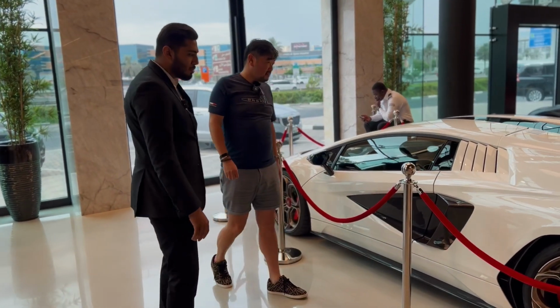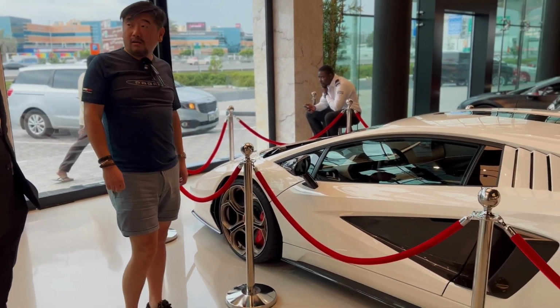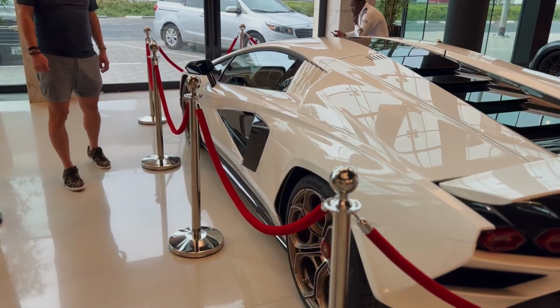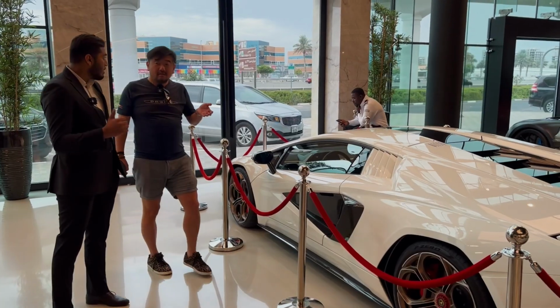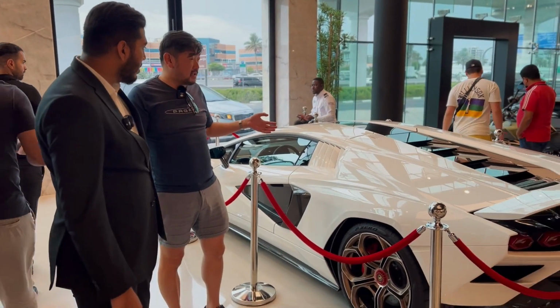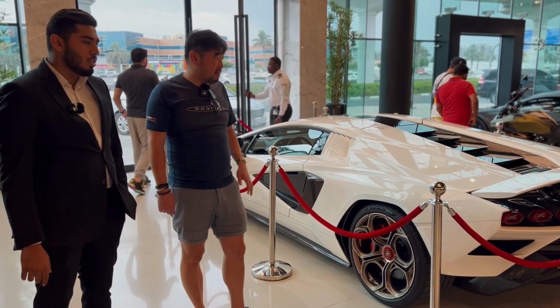The brand new Lamborghini Countach, only one in the Middle East at the moment. Oh, the only first one? Yeah, the first one in the Middle East at the moment. The second most powerful Lamborghini after the Chiron. The Chiron, they made 63 of them. They made 106 of the Countach. I think this is more. Yeah, 112. 112 pieces. Yeah.